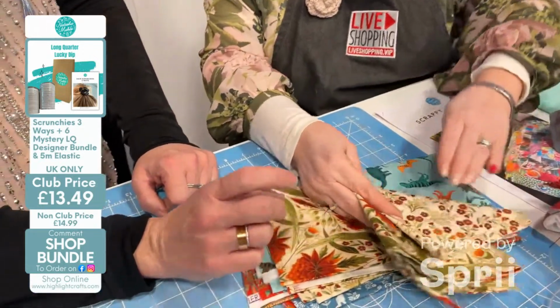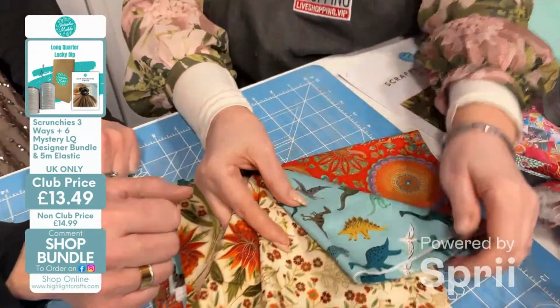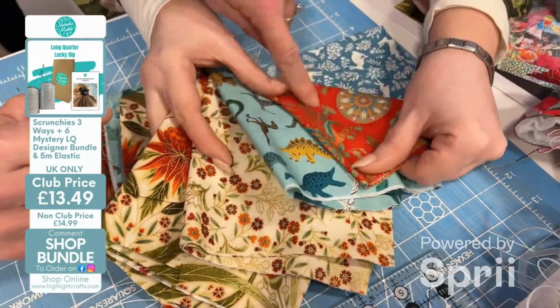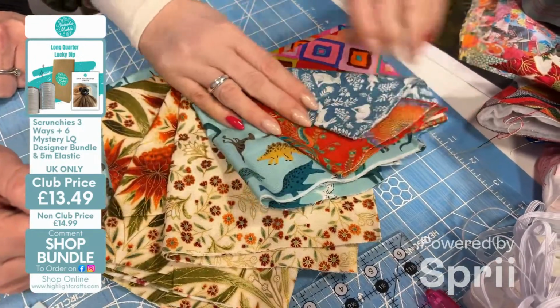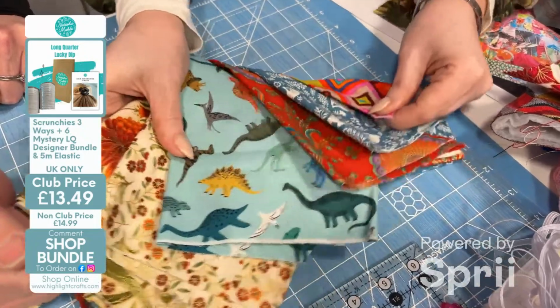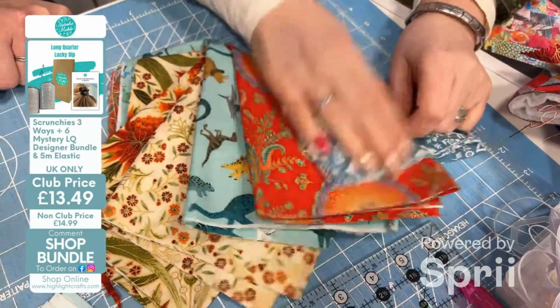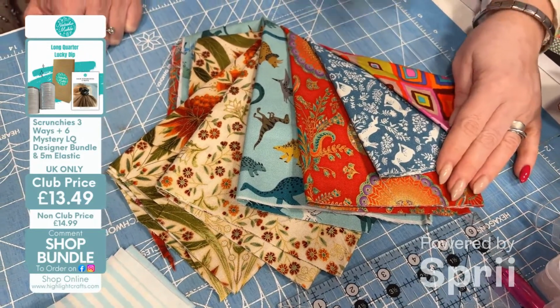It is stunning. But you see, so this is Kaufman. You can see where she's come from. Rabbits. Yeah, that's Lewis and Irene rabbits. You've got some Kaffe in there. So if I do that with that, look at the quality. You can literally see how beautiful it really is.